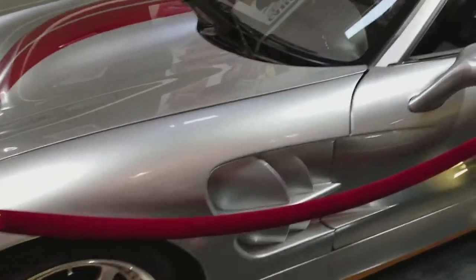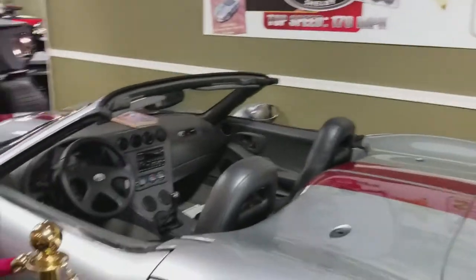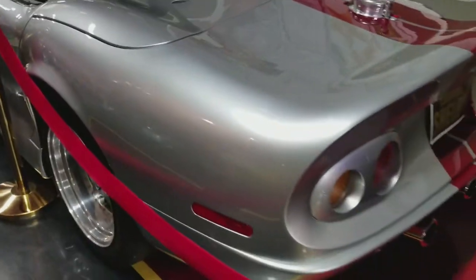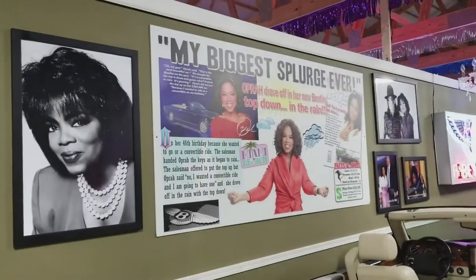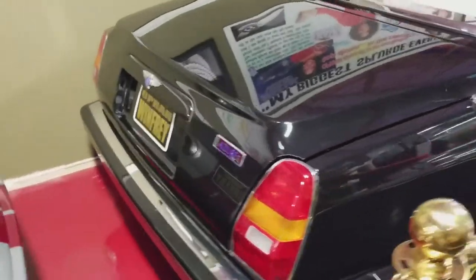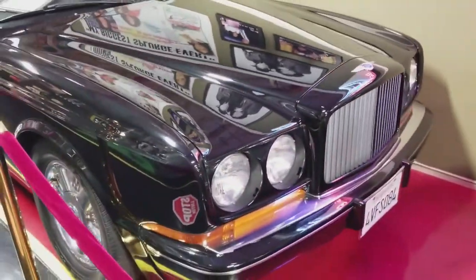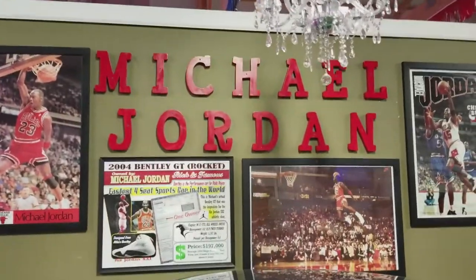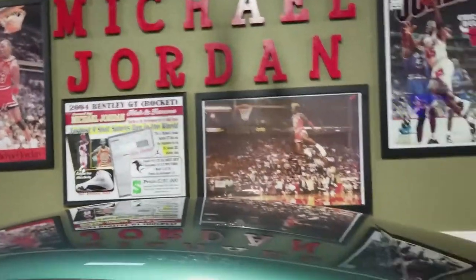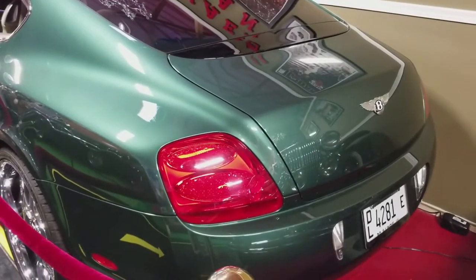Look at this. Carroll Shelby, the Cobra Series 1. Look at this thing. Just beautiful. Oprah with the Bentley Azure. Look at that. Michael Jordan, Bentley GT.